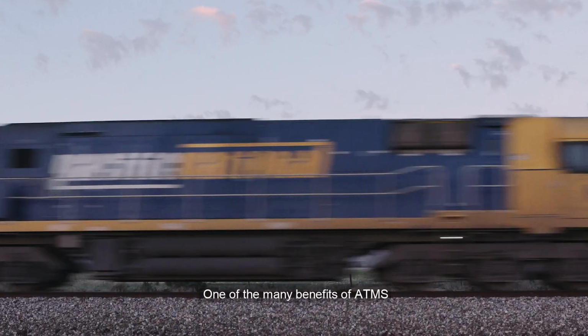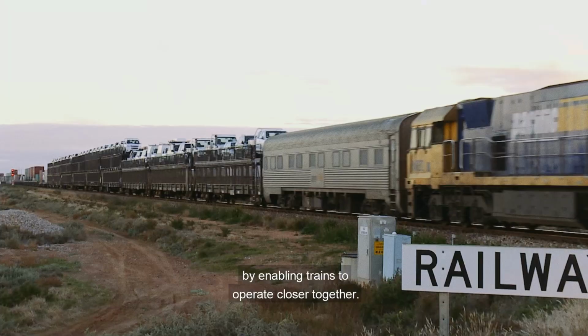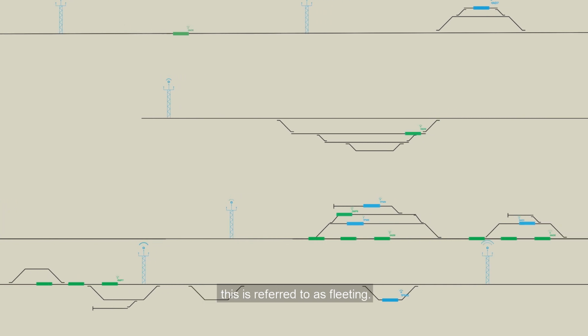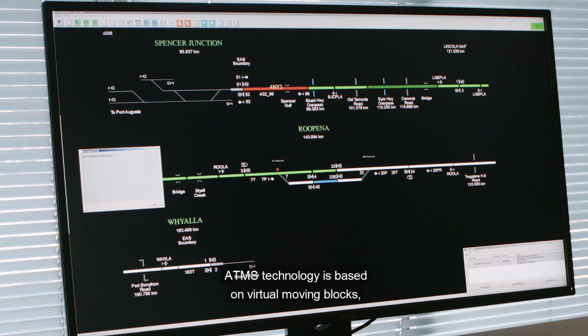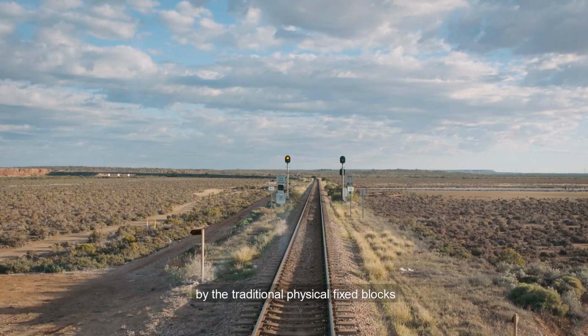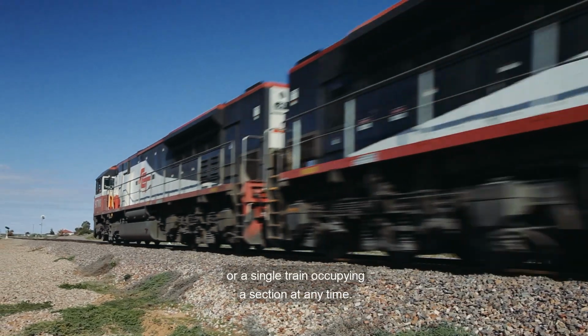One of the many benefits of ATMS is increased network capacity by enabling trains to operate closer together. When 2 or more trains are travelling in the same direction, this is referred to as fleeting. ATMS technology is based on virtual moving blocks, meaning train separation isn't constrained by the traditional physical fixed blocks or a single train occupying a section at any time.